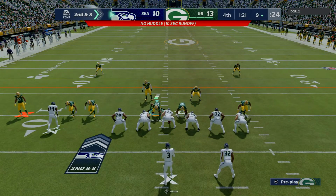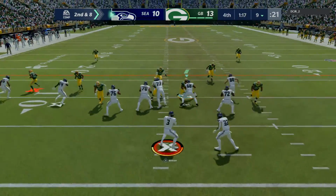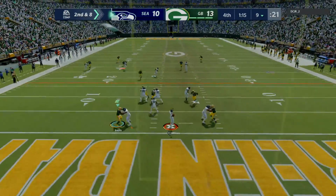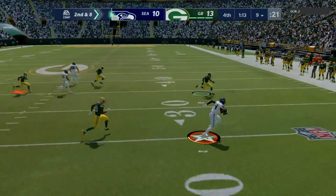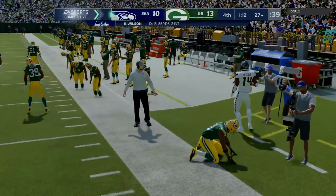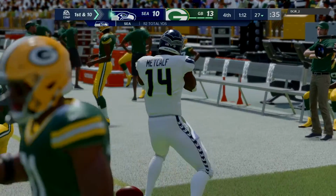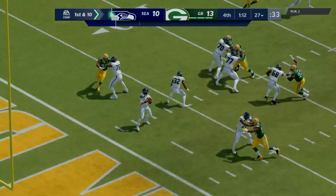That catch good for only a couple at the 9-yard line. They go play action now. Wilson. That's complete to DK Metcalf. And he'll take this across the 25 before going out of bounds. That one good for a first down pickup of 18 yards.